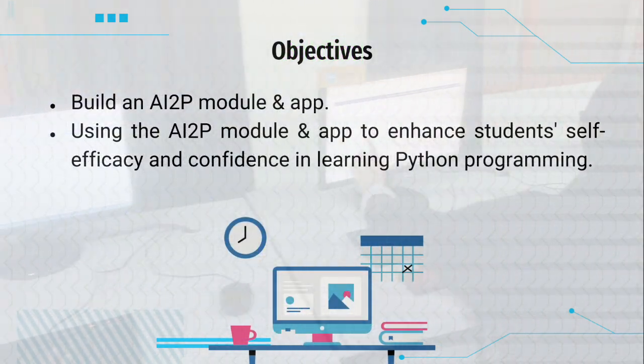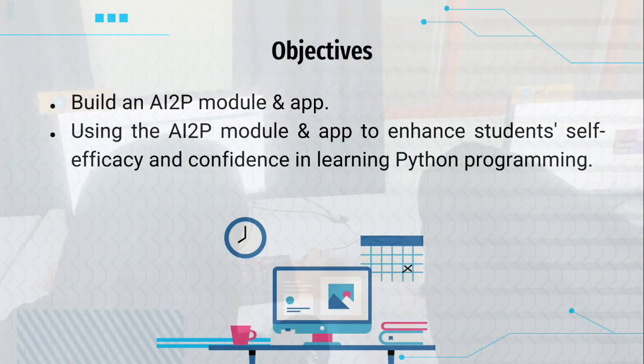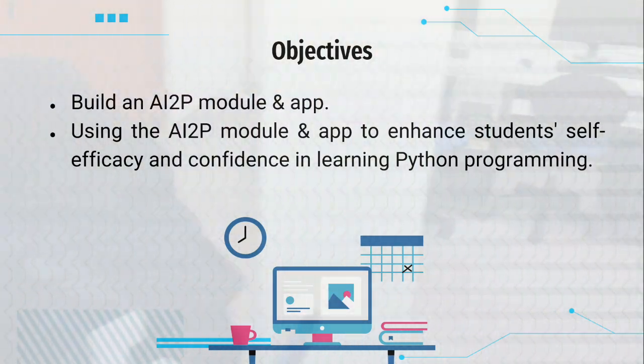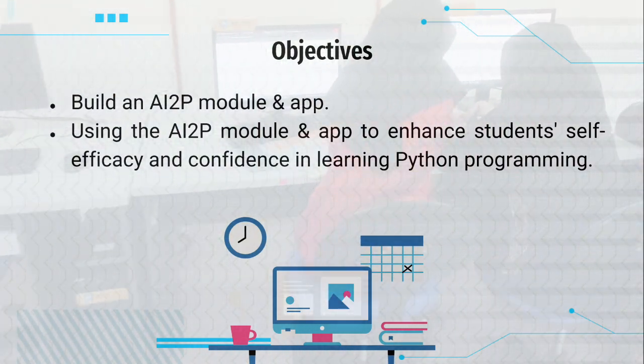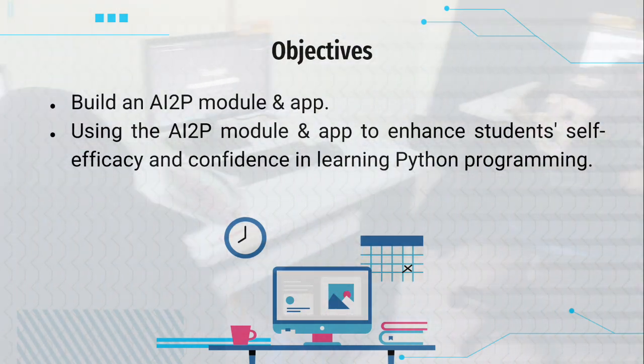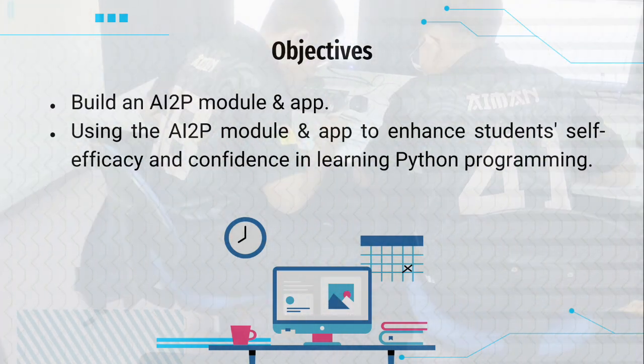So, the objectives of this innovation are, first, to build an AI2P module and app. Second, to use the AI2P module and app to enhance student self-efficacy and confidence in learning Python programming.